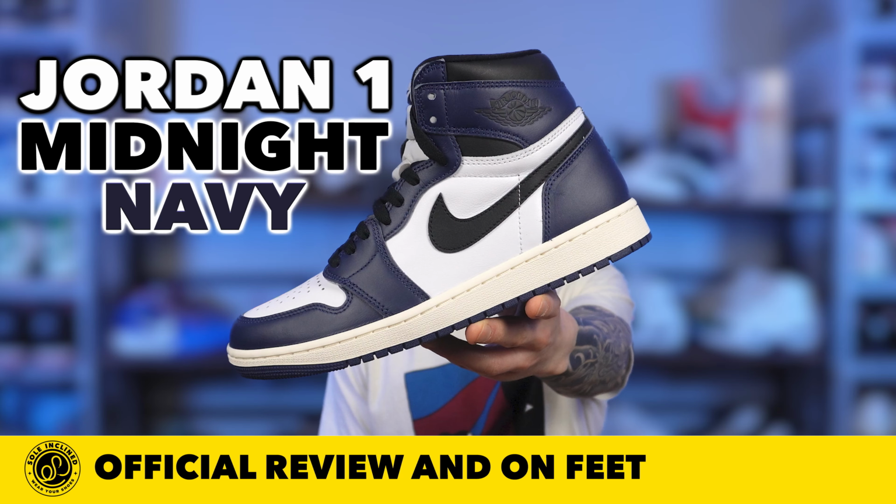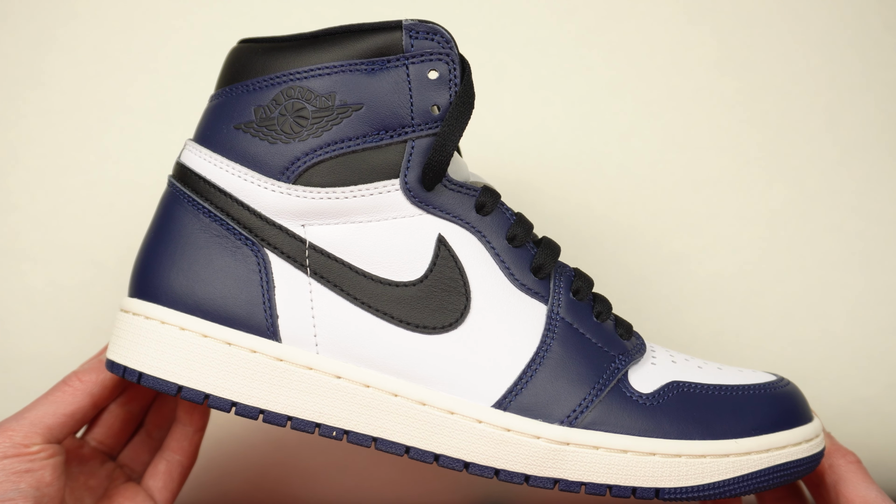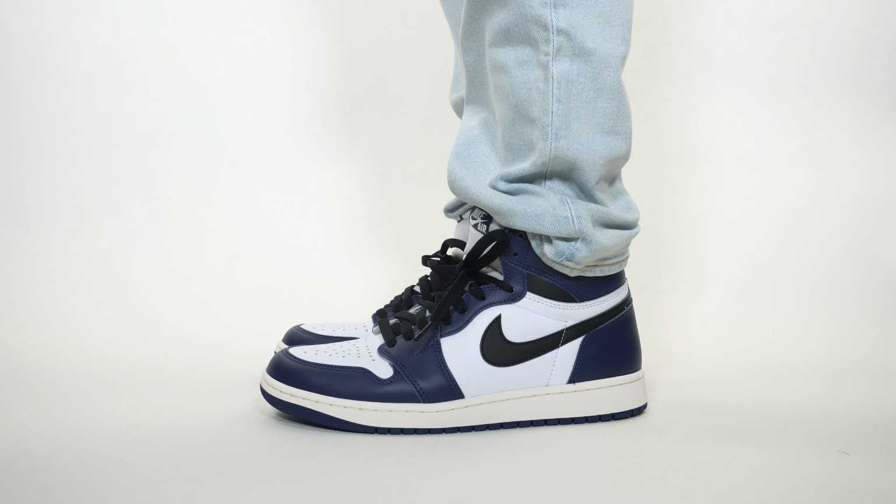So here we go. And at number 10, it is the Jordan 1 Midnight Navy. Now, of course, this being a Jordan 1, there's nothing special in terms of the materials, just plain white leather with that polyurethane coating. And I said this when I reviewed the shoe, I really do believe if this shoe came out like 4 years ago, it really would have been super popular. It is about as simple, as clean and easy to wear Jordan 1 as you can get.